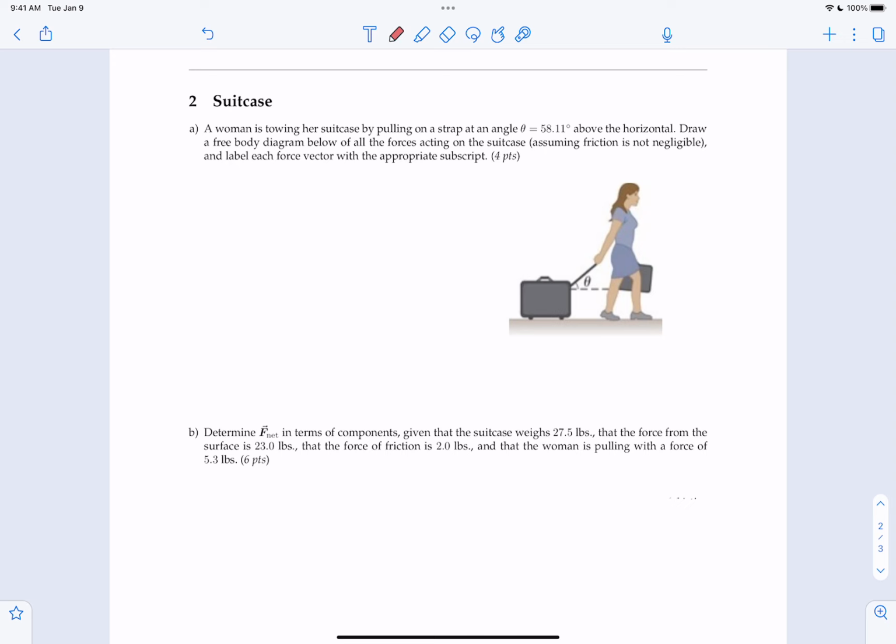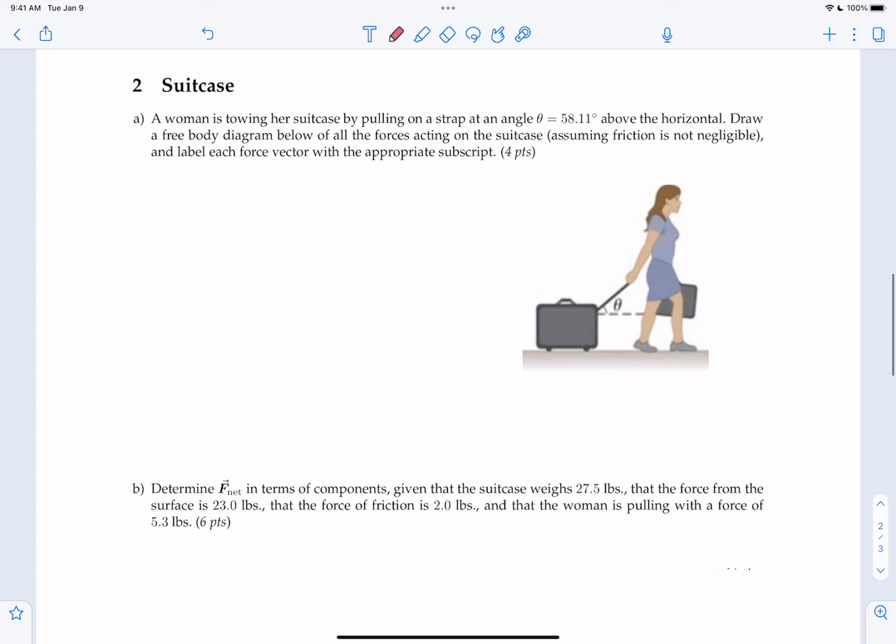And so for problem 2 here, we have a suitcase. A woman is towing her suitcase by pulling on a strap at an angle of 58.11 degrees above the horizontal. It says we need to draw a free body diagram below of all the forces acting on the suitcase, assuming friction is not negligible, and then label each force vector with the appropriate subscript. So we can draw a little Cartesian plane here, positive y, positive x coordinates, right?